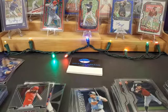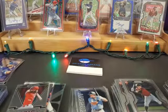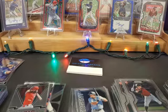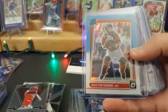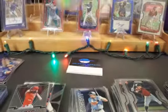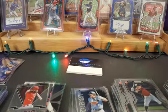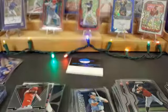And we jump back into our Optic. Had quite a few. So go back through the parallels from the mega boxes. We had Francisco Lindor, Joey Votto, Jacob deGrom, Lucas Giolito, Eugenio Suarez, Corbin Burnes, Brandon Woodruff, William Contreras, rated rookie, Evan White, rated rookie, all on the Carolina blue. Then we had some more Carolina blues in here. Luis Campusano and Dalton Varsho. A Shohei Ohtani, Carolina blue, as well. And an Andrew Vaughn, Carolina blue.